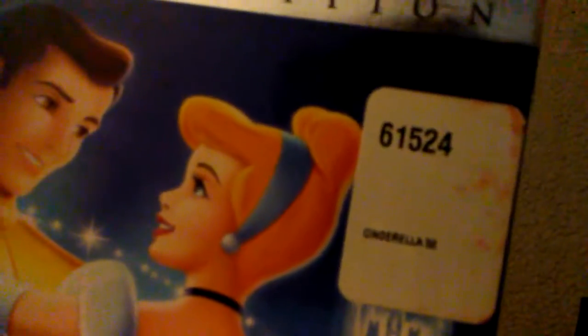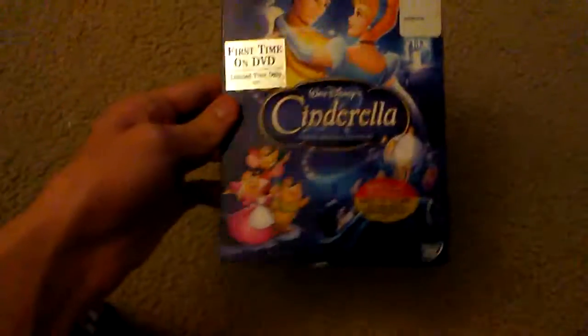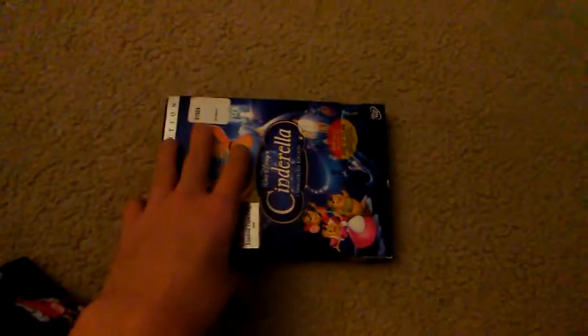Alright, next one. I don't know if I showed you this before or not, but I'm gonna show you this right now. It's another Platinum Edition release, Cinderella. It's from 2005. First time on DVD, limited time only. The slipcover itself opens up like this. It's pretty neat.